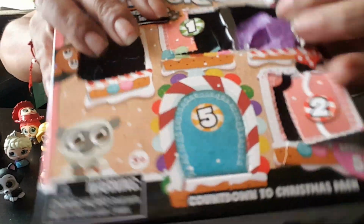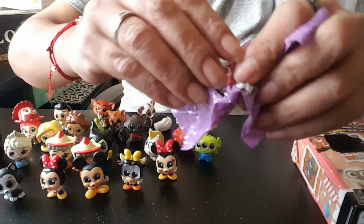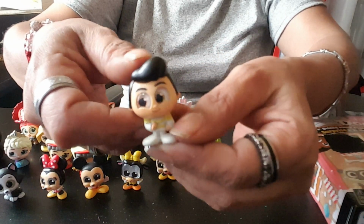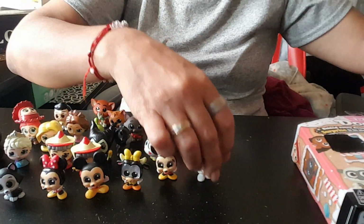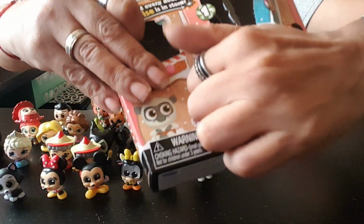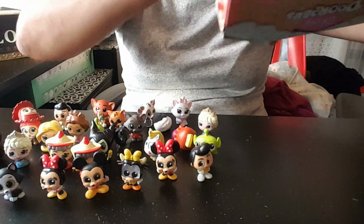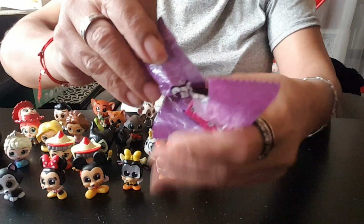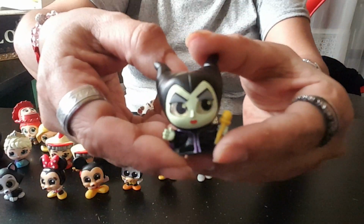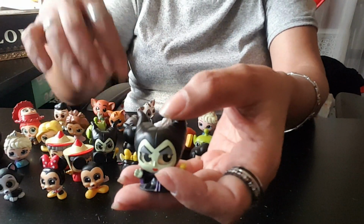Number 4. Prince Charming. Door number 5, and box number 6, and the last door. Last one, yes, last one, guys. Oh, I got left. The last one is Maleficent. She's so cute. So I have 2. You know I'm gonna end up keeping 1, and the other one's gonna go in the box where all my giveaways are gonna go.